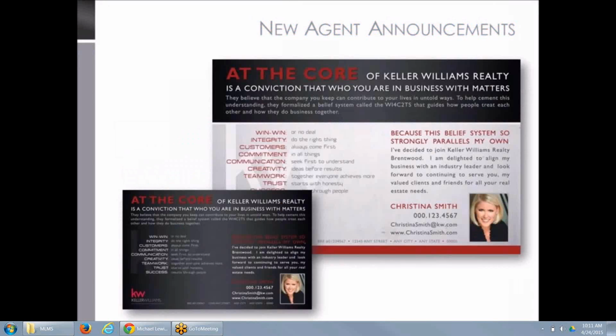We also have a new agent announcement postcard, so if you're a new agent just joining KW and you've not let your sphere of influence know that yet, this is a great postcard for you to use. You can go in there and customize it with your information. What's nice about this postcard, as well as all of our postcards, is that yes, you can use them as a hard copy mail piece, but just like the flyers, you can also save our postcards as JPEGs and then use them virtually. You can upload this announcement to Facebook. You can also send it out in an email blast. And once again, when you do the JPEG option, this is a completely free application for you.